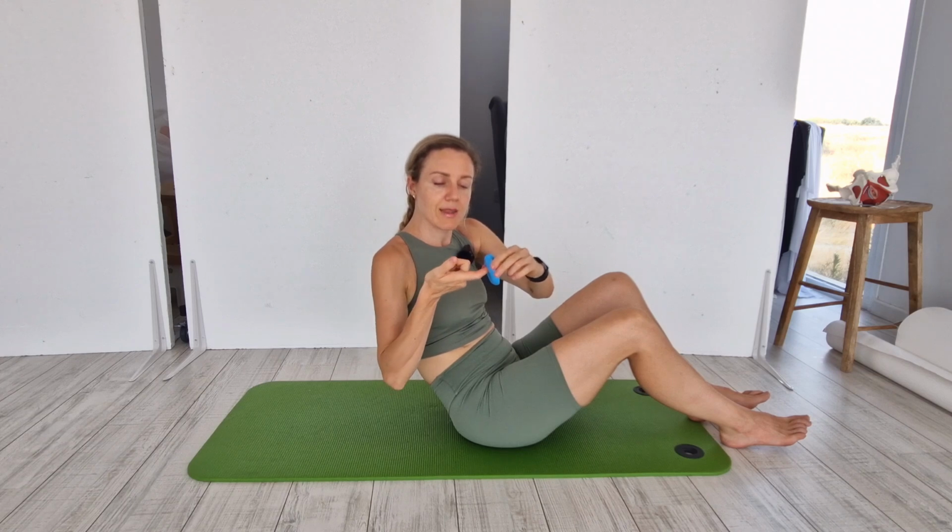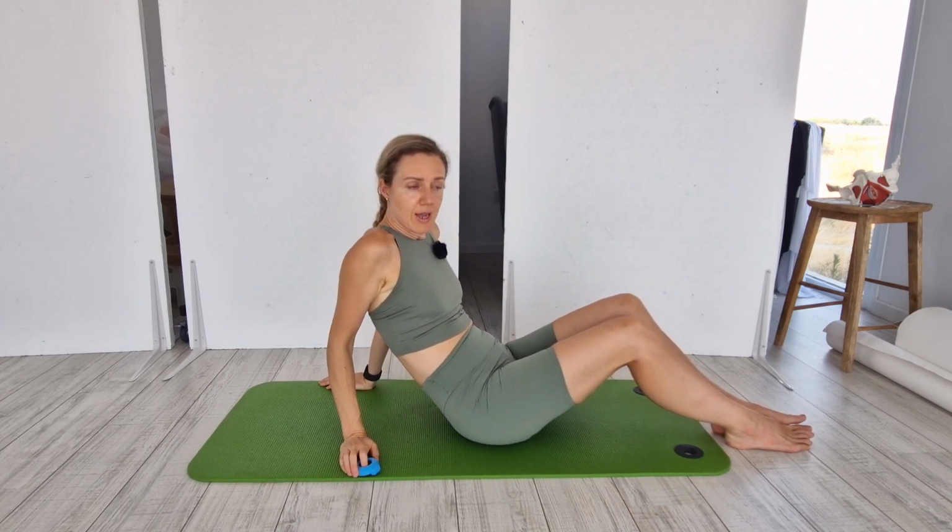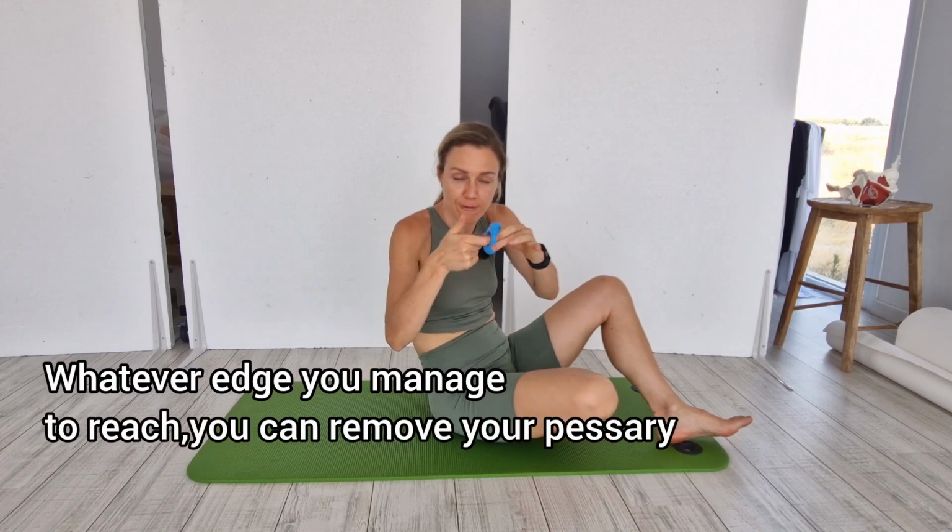I myself use a pessary sometimes and I pull it out most of the time from the front edge. However, it has happened that I was pulling the pessary out from the back edge, or from the side edge. Whatever edge you manage to catch with your finger, you can pull it out.